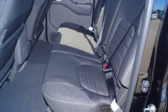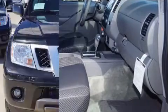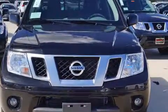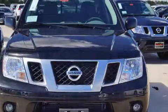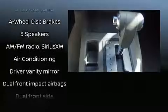Nissan infused the interior with top-shelf amenities such as a tachometer, variably intermittent wipers, and more. Premium sound drives six speakers, providing you and your passengers a sensational audio experience.